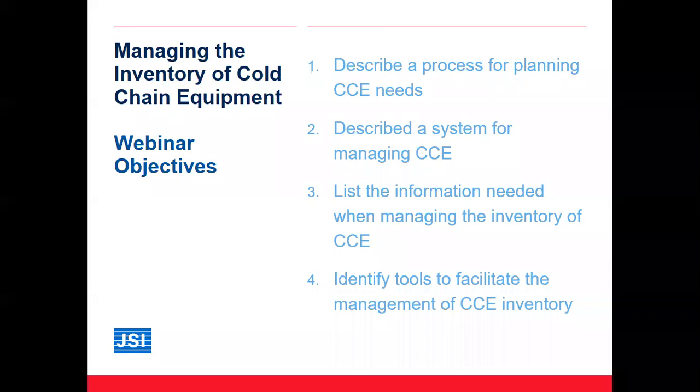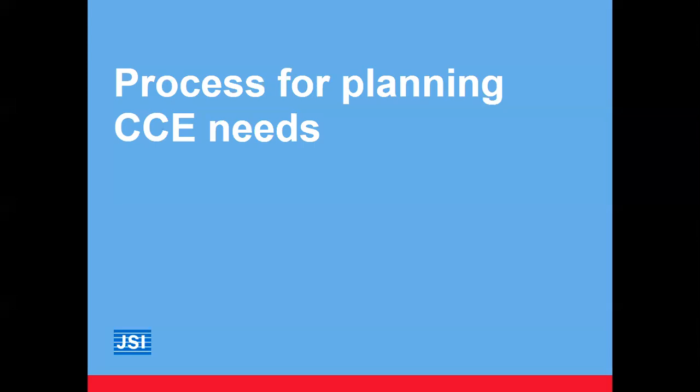I'm sure everyone's eager to get started, so let's tackle our first objective by looking at various types of cold chain equipment that are needed to properly handle the cold chain products for our immunization program.